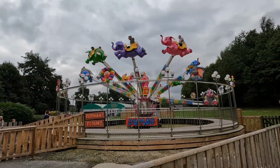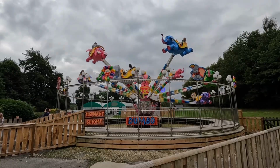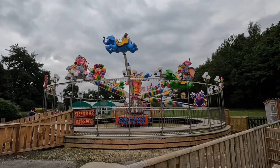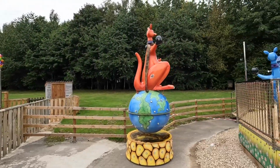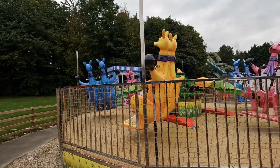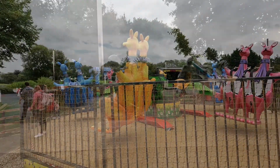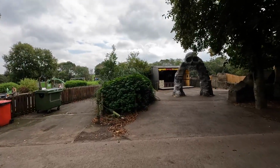And to round up the area, you've also got a couple of flat rides. You've got Elephant Flight, which is a slow little Dumbo ride, and then off to the right, one that's actually down for today. This is Kangaroo Jump, which is kind of an extremely mini version of Ostrich Stampede. And across from Splash Falls then, we enter our next themed area, Skeleton Cove.